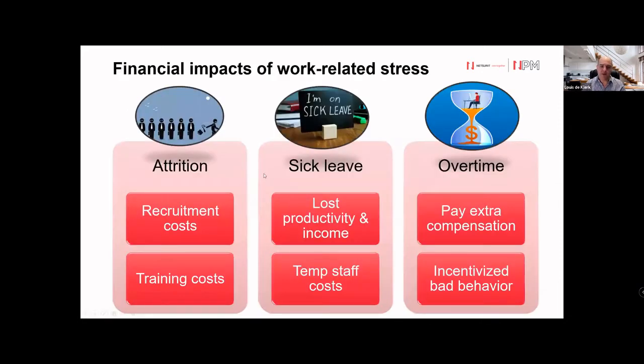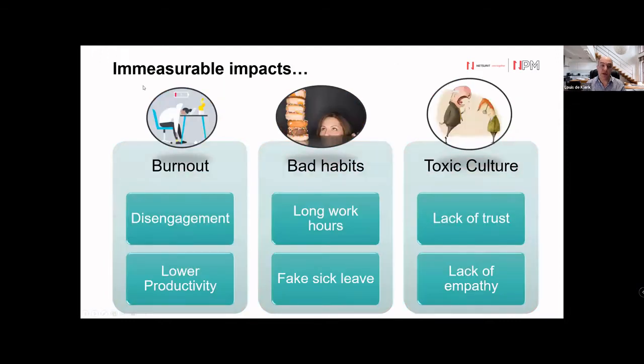So stress is one of those things that we don't often talk about, but it has a huge impact. From a company point of view, things like attrition are the result of that stress. Obviously, there are a variety of costs that attrition could lead to. Sick leave adds costs to your business. Again, there's a number of different factors here. Overtime also costs your business financially. And then there are, of course, the things that you can't easily measure. Things like burnout, which causes people to disengage and be less productive. Bad habits that form, a long work hour culture, people that fake sick leave. And eventually you end up with a toxic culture.